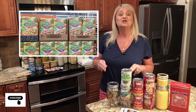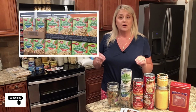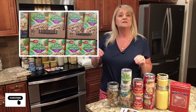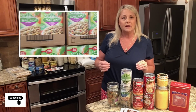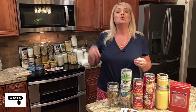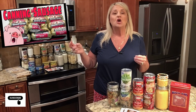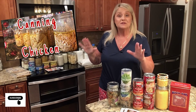I also purchased 2 more boxes of Suddenly Salad. I've already put 1 box into our preps, but I truly believe Suddenly Salads with the seasonings can help make a great meal. You mix some chicken into it, some tuna. If you possibly can and you have a pressure cooker, you can do ground beef or ground sausage. You can do beef, chicken, and you can have those in your preps.